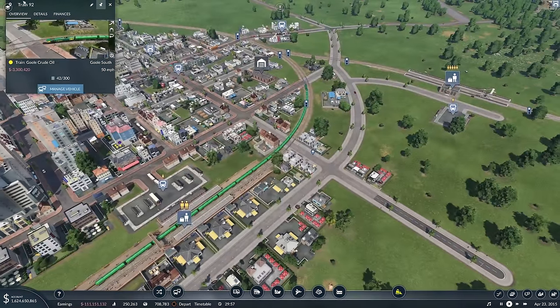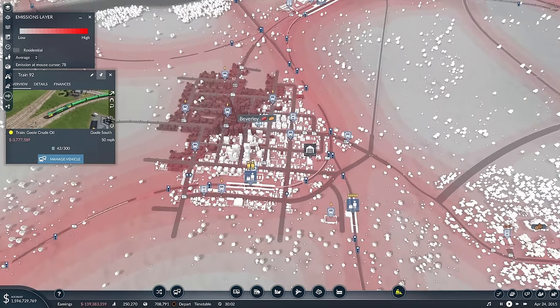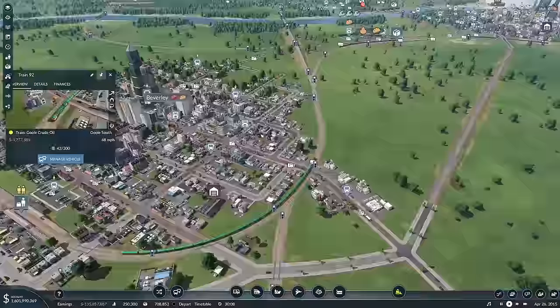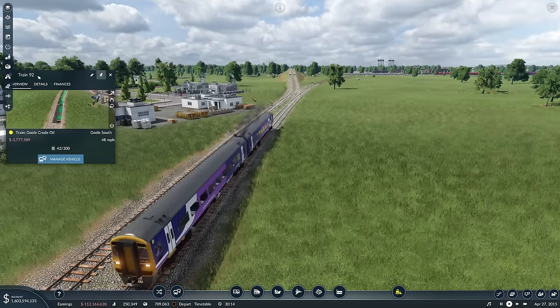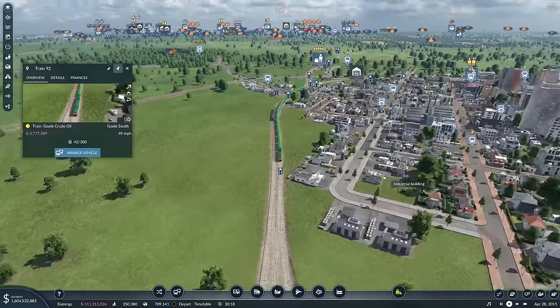These people are going to be furious here. I mean, if I go on the noise situation, there really is quite a lot of noise current around Beverly. This is probably going to put a lot of people off from living here, but it's an industrial powerhouse. It really is. And of course, there's a lot of trains. I hadn't actually factored how many trains we've got on this section of line, because we really do have quite a few, don't we?